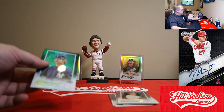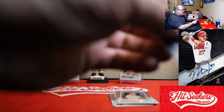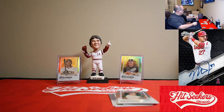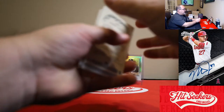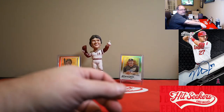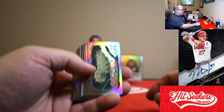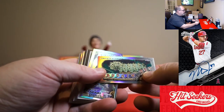Getting some nice greens, right? Ichiro, Mattingly, Scherzer. Nice greens, for sure. See some of these guys in lower numbers. And then, of course, like I said, I'll sleeve these refractors up before I ship. Getting about six or seven per box. So, all right. Bugging out.